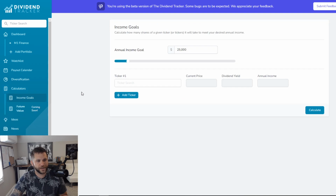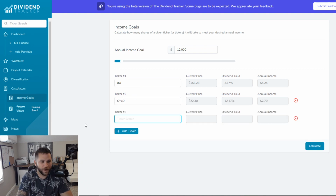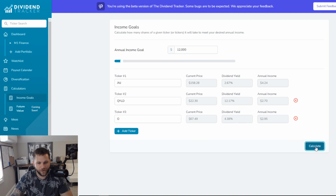So another cool feature here is the calculators. Again, something we're still working on here. Right now, we have one fully functioning calculator, which is the income goals. So for an example, let's say, like with the M1 Finance, I'm really wanting to try and earn $1,000 a month from dividends. So let's say I want to earn $12,000 on an annual income basis. And then you can add some tickers here. For example, let's add Johnson & Johnson. And then we can add, let's see here, I'll add a QYLD. And then we'll add, what can we add here? We'll add Realty Income, a big popular one here on Dividend Tracker.